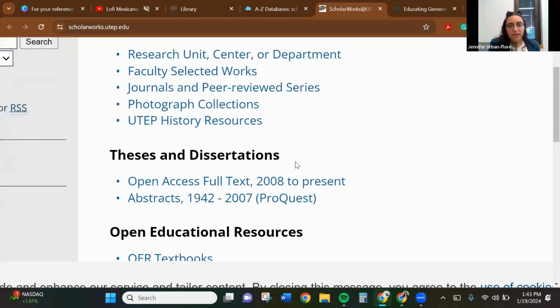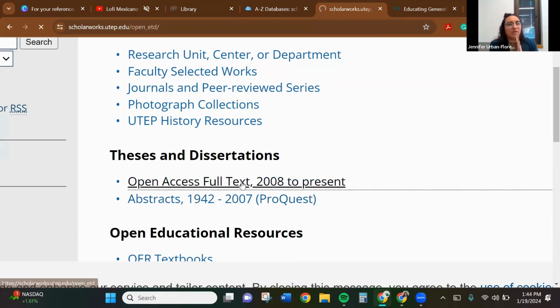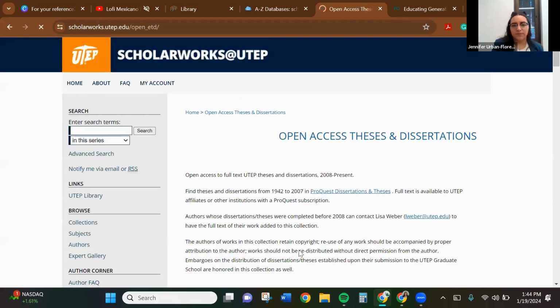Now, for us, if we're looking for open dissertations, full text, 2008 to present, that's what you would click on. If you're looking for something older, say 1942 to 2007, maybe a dissertation from the 70s, it's only going to give you an abstract, right? We would have it here at the library on media and microfilm, but it won't be the full version online. The full text is going to be everything that we have access to that's relatively recent.